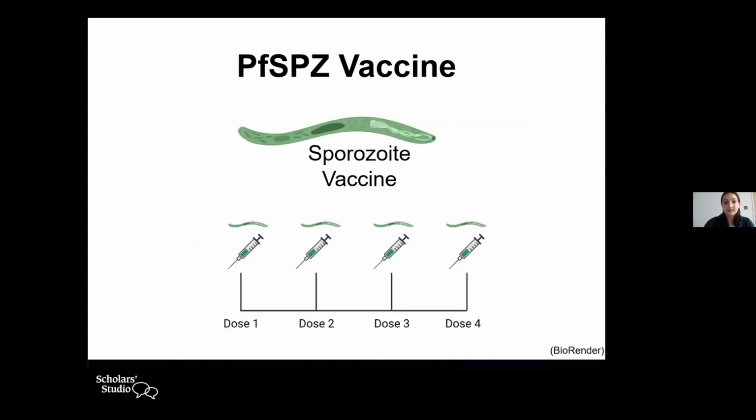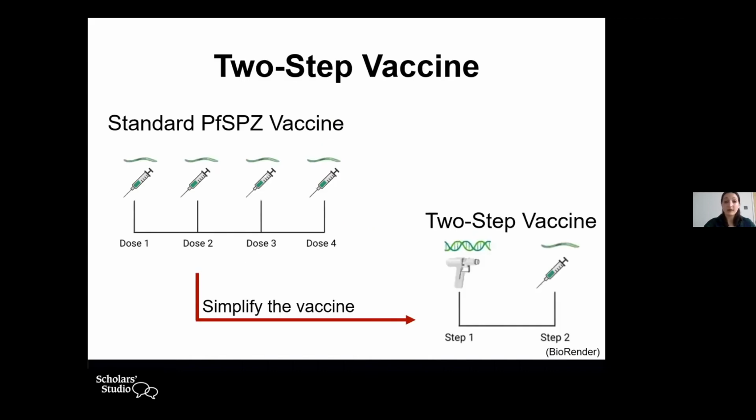There's an existing vaccine strategy called PfSPZ that does just this and blocks the blood stage. This vaccine is a whole sporozoite parasite that has been weakened so that it does not cause disease. The vaccine is very effective in preventing malaria, but it requires repeated booster vaccination. And so our lab improved and simplified this vaccine into 2 steps. Step 1 primes the immune system with parasite DNA, and step 2 uses the same sporozoite vaccine from the standard PfSPZ. And although our vaccine is effective, it still requires further optimization.